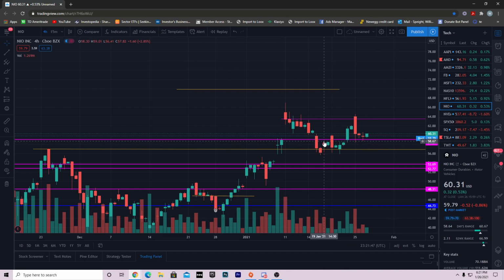It acted as a previous resistance. Look how many times we got rejected over here, and especially over here. So we knew that this $59 mark was a strong support. If we were going to hold somewhere, it was going to be right at this level right here.